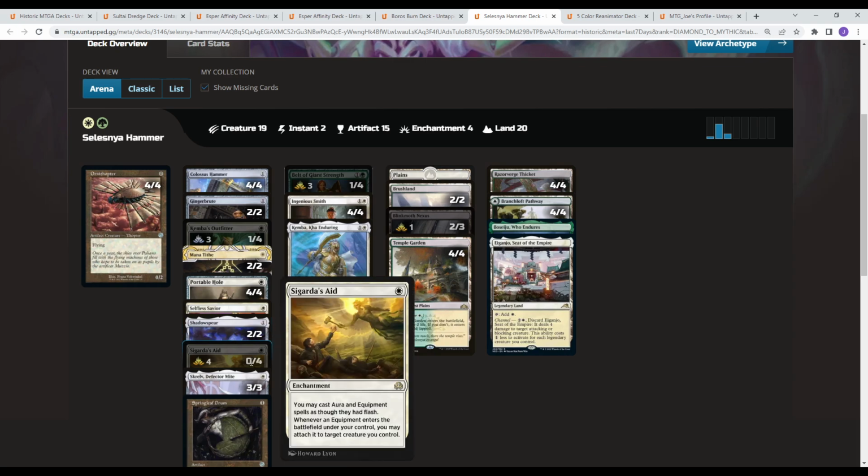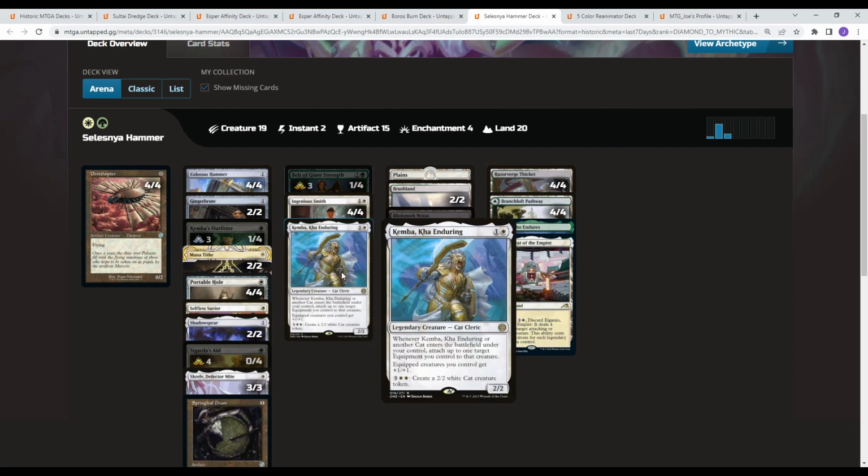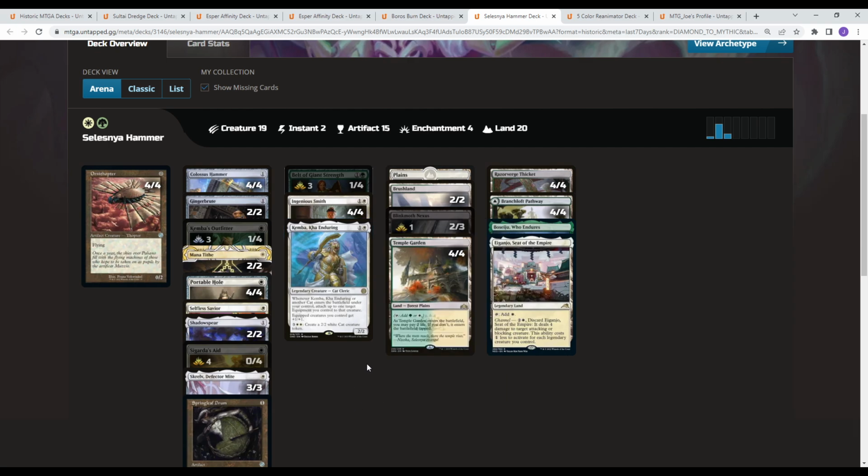You also have Sigarda's Aid, which gives your equipment flash, and then whenever an equipment enters the battlefield, you can attach it to target creature. So it could be used as a combat trick, auto-equipped as well. You also have a Kemba that when it enters the battlefield, you get to equip an equipment to a cat. So it's a cat, Kemba's a cat, kind of nice in there.